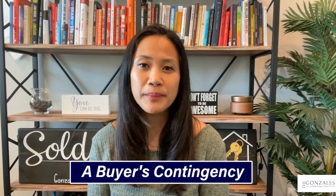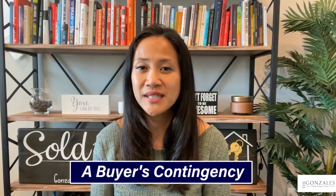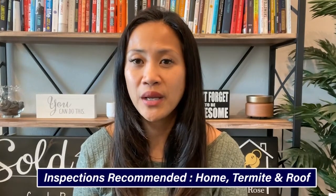This is really important because some people think that removing this is just the actual inspections, but it's not. It's making sure that you review everything available on this home. There are 3 inspections we always recommend, and those are home, termite, and roof. But on top of that, you want to review the seller's disclosures, the preliminary title report to make sure there's no liens on the home.